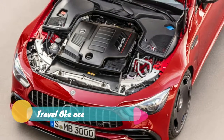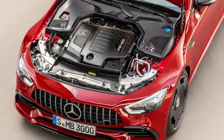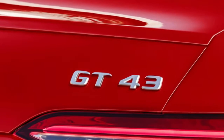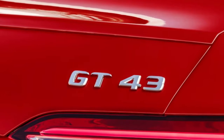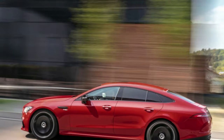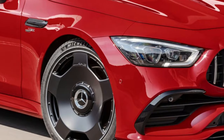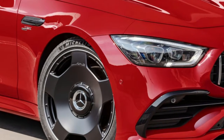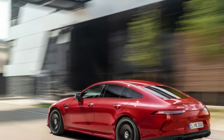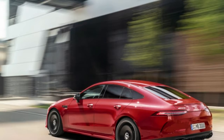Pricing for the AMG GT 43 in Europe equates to $111,375 here. That's expensive, but the GT 53's equivalent price is a good $16,000 more. Again, availability here in the States is still unknown, but we'll let you know if Mercedes decides to bring it across the pond.